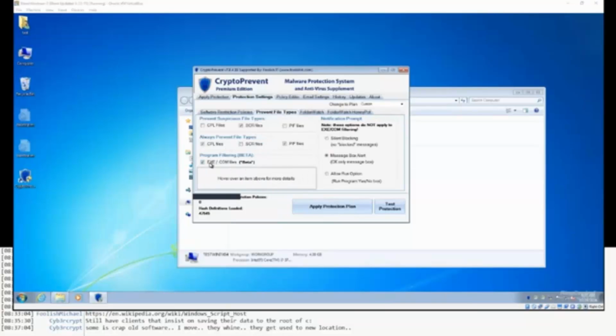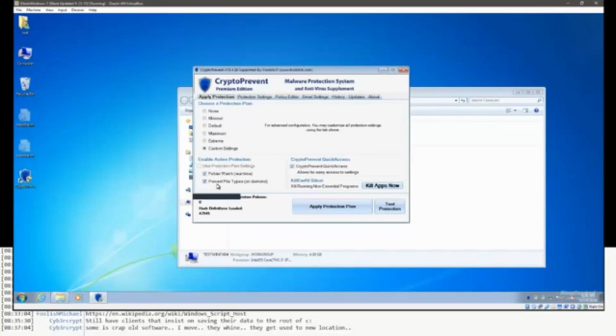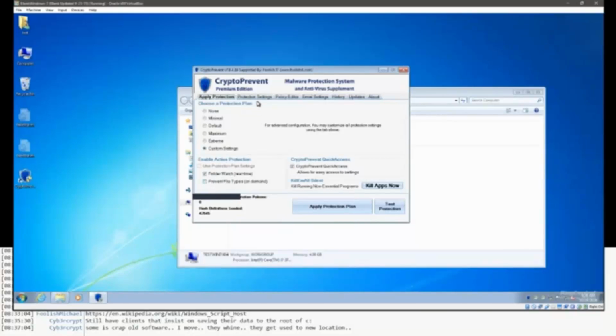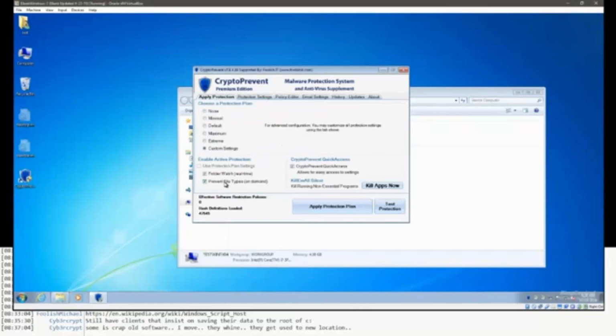But the only plan that includes this one is going to be your extreme plan, but you can always come in and selectively select that. Now, this is one of these tabs that does depend on the options on the front here. So if you don't have this prevent file types enabled, no matter what you have set here, it doesn't matter. If you have these all checked and you don't have this option checked, these settings are not doing anything. They are only going to be enabled if you have prevent file types enabled on the first page here.